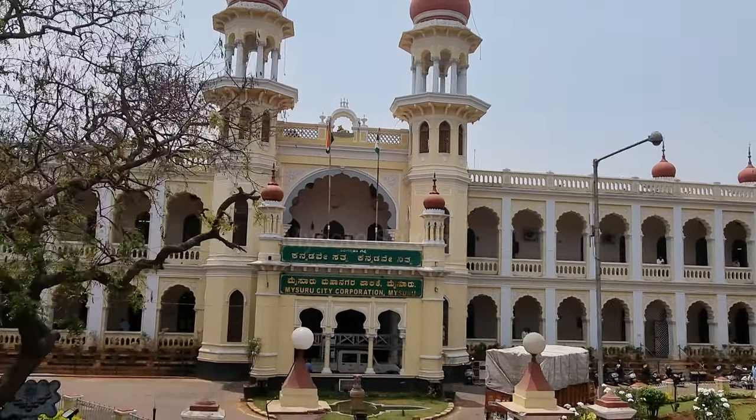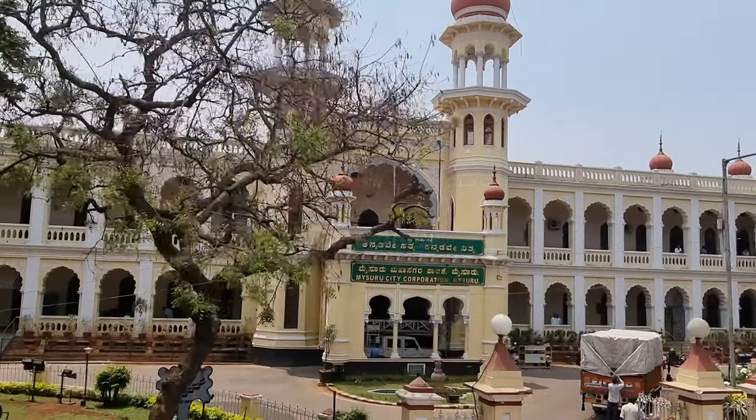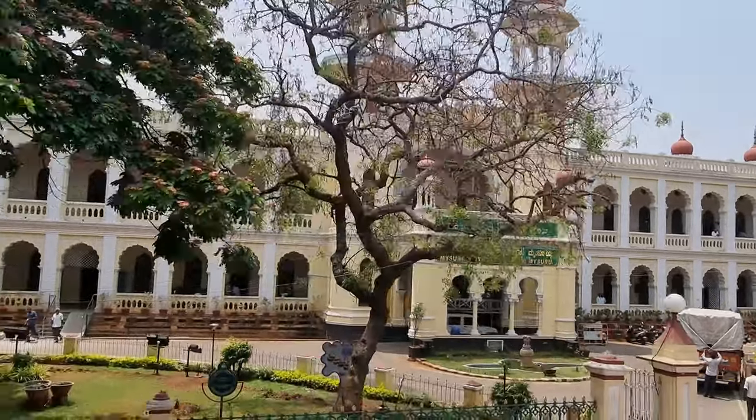The Mysore City Corporation building, we must thank them for Mysore being voted the cleanest city. Thank you.